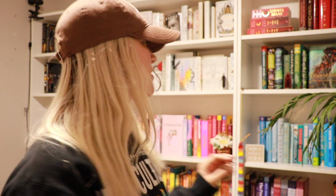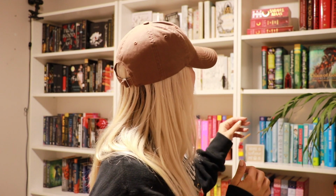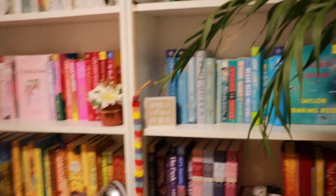So I'm going to take you along. This might be like a 2-day process. I'm hoping I can finish it today, but I actually also want to totally reorganize these. I love the color theme, but I want to be able to stack, and a lot of the shelves are filling up, so I want to see if I can use the space a little bit better.